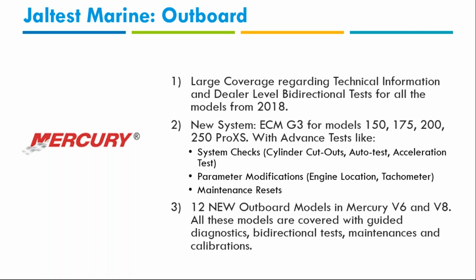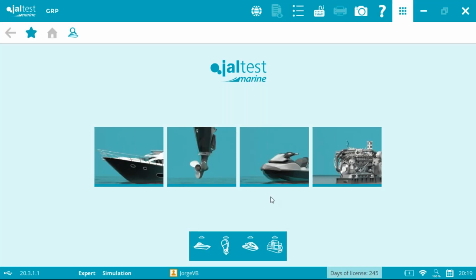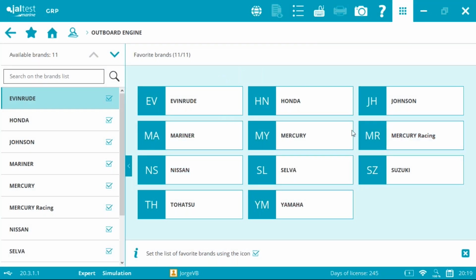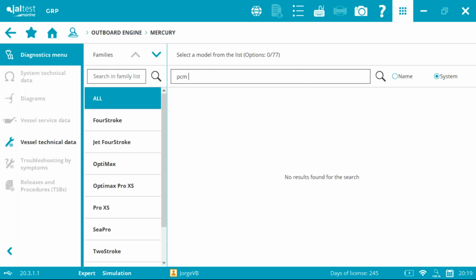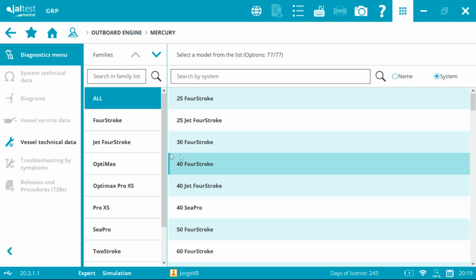Also, we have integrated in Jaltest Marine the new Mercury system powertrain control module G3. This is the last technology of Mercury, and we will check this now in the software. Okay. So let's go to Jaltest Marine. Again, outboard. We go to Mercury, and here we can search again. Well, we are gonna go to the new models that I mentioned.